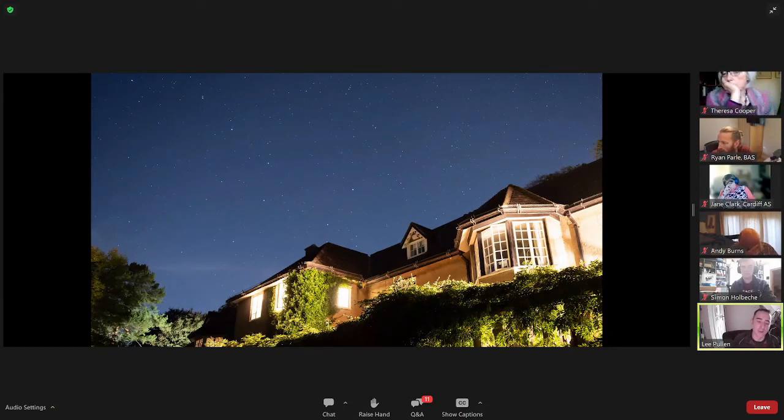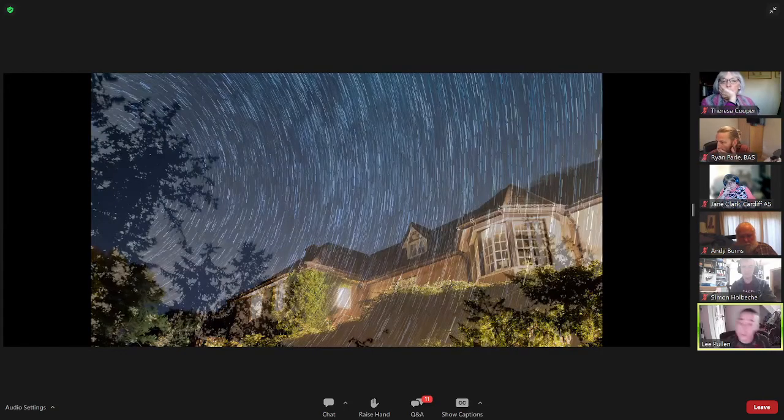Now, the first time that you try taking an astrophoto, it might take you an hour or so to get a good result. Make sure you wrap up warm. That's some of Andy's excellent advice from the first talk. Gloves and a hat, definitely. And just take your time.